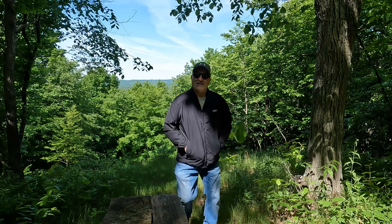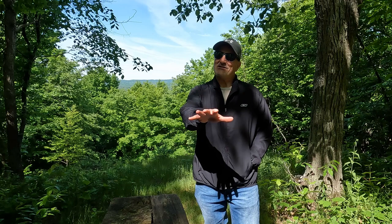Some beautiful views as well. I think that's the Betsy River Valley. Not sure, don't quote me on that. I'm like a little kid out here. So much fun and so many things to see.